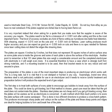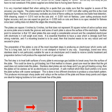The plates are square, 6 inches by 6 inches, but that does not represent 36 square inches of active surface area, as some plate area is inside the grooves and some of each plate is above the surface of the electrolyte. Another point to remember is that 101 steel plates of this size weigh a considerable amount, and the completed electrolyzer with electrolyte in it will weigh even more. It's essential, therefore, to have a case which is strongly built from strong materials, and if a mounting bracket is to be used, then that bracket needs to be very robust and well secured in place.